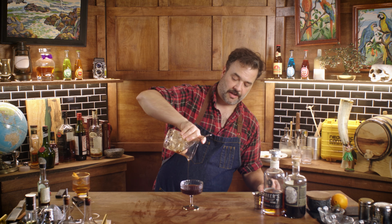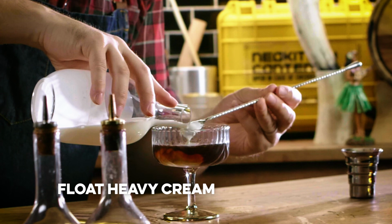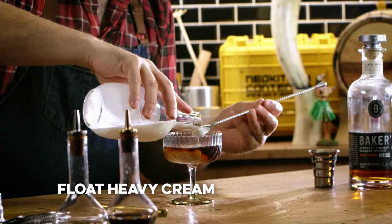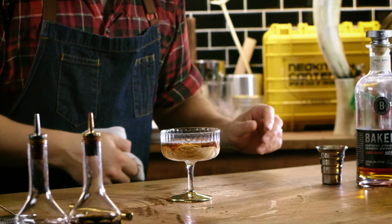It's a pretty simple drink. There's not a lot going on here. I was gonna do the rinse with the absinthe, but instead we'll do a little absinthe spray over the top. Now I'm gonna float some heavy cream on it. Make it a real coffee dessert. I guess it's sort of the New Orleans version of a White Russian. Maybe? Maybe. Let's find out.